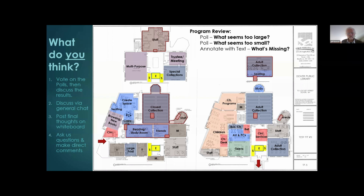So first of all, let's just look at, does this look like the right proportions to you? Is there anything here that seems too large? And I would include everything from collection space to, have we overdone it for staff space? Is children's the right size? Should children's be bigger? Is teens the kind of allocation that you're currently making for teens? And what about the browsing area for new books and media? And also reading spaces for people to spend time in the library, not necessarily interfacing with collections or staff, but just having a space to be in the context of other like-minded people, reading and studying and thinking.